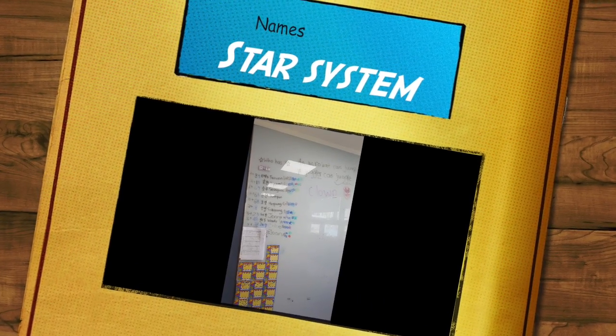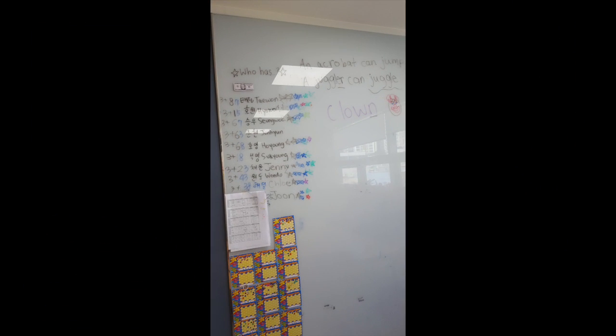Students' names are on the board, and they are given stars throughout the entire class. So everyone's usually given an opportunity, like if they answer a question, they get a star, or if they are sitting nicely and ready in their desk, then they will get a star. Generally, if students get 5 stars, they receive a sticker, and they can put the sticker on their sticker chart, which is also pictured here below their names.